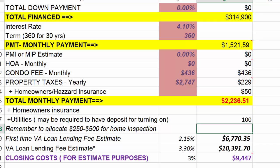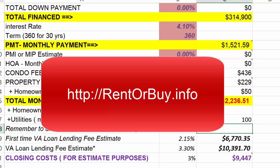And obviously, if you guys want to see the tax benefits of spending a little bit more on your monthly versus rent, and then understanding how that impacts your tax benefits, please look at our video on a website called rentorbuy.info. That has a great breakdown, and our calculator here actually does that as well.